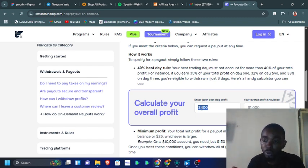The moment you obey this rule and you qualify, you have closed your trade for the day, and it's not more than 40% of the total profit you have made, then you're going to be eligible to withdraw that money by yourself, and you can choose crypto or whatever means is convenient for you. So that's it for their one step challenge.